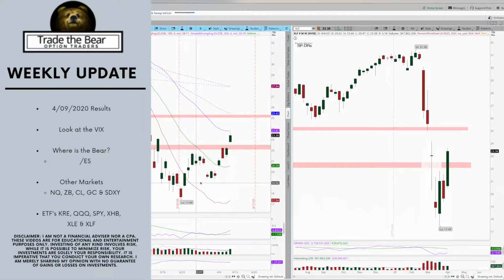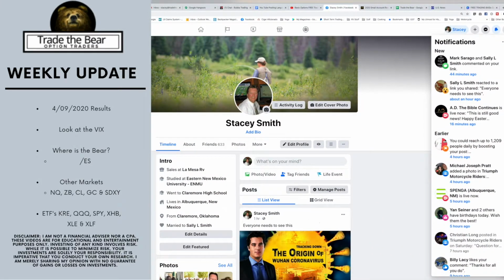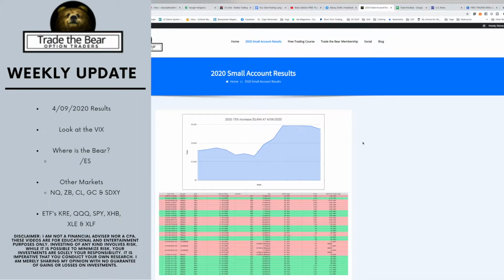So let's get right into this. All right, so what are the results? What have we done with our small account lately? And let's pull right into here. So this week we took a little bit of a hit because of what happened with the XLF. That is the instrument that we're trading primarily in the smaller account.